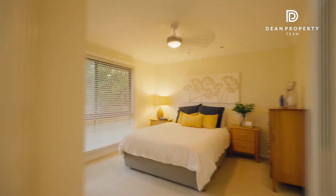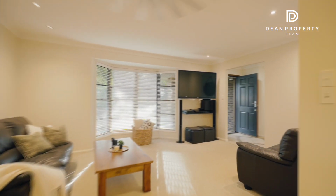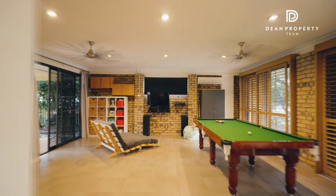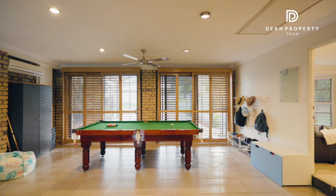Master bedroom and ensuite are at the front of the home, neatly tucked away from the other bedrooms for good separation. There's also a large lounge plus separate dining, but the real bonus is the games room. Great space for all types of activities. Music room, media room, the list goes on.